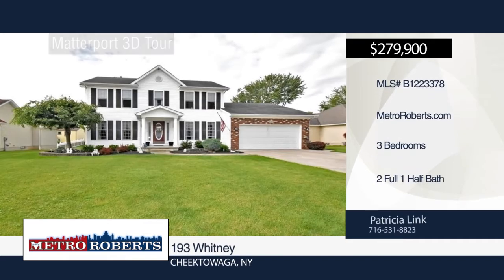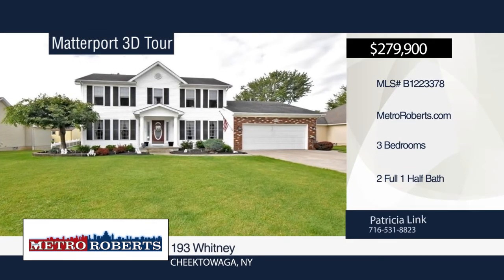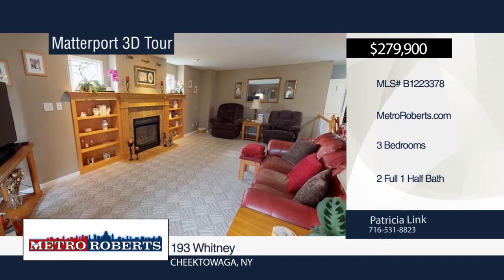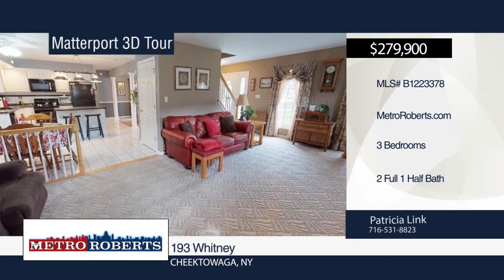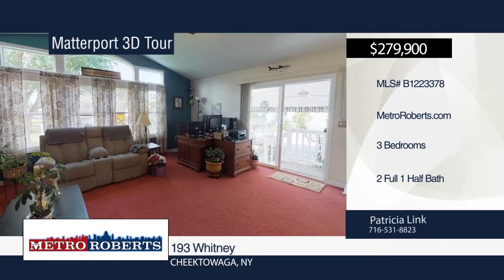You'll be impressed with the beauty and quality of this American dream home in Cheektowaga. Features include a spacious foyer, open floor plan with stunning white columns, formal dining room with crown molding, living room with built-in bookcases, gas fireplace, and great room with vaulted ceiling.